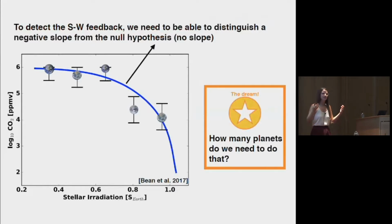Now, of course, probably if we observe thousands of exoplanets, we may detect a downward slope if the feedback functions, but even a crazy expensive futuristic instrument such as LUVOIR won't be able to see that many planets. So we want to know whether or not this test is at all feasible. So the big question I'm asking in my work right now is how many planets would we have to observe to detect a downward slope if the feedback functions?